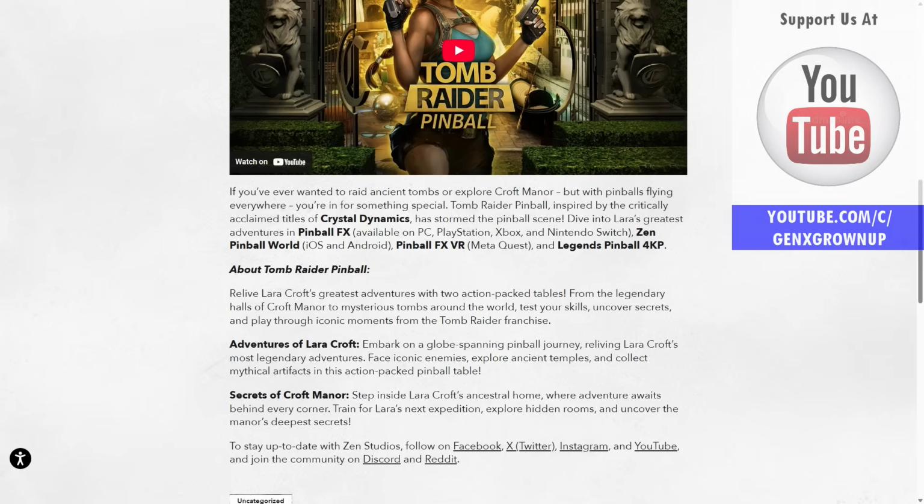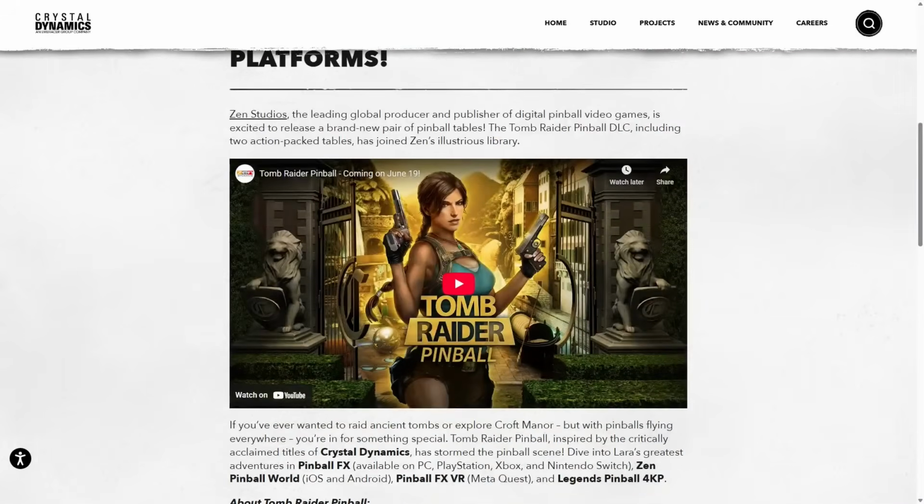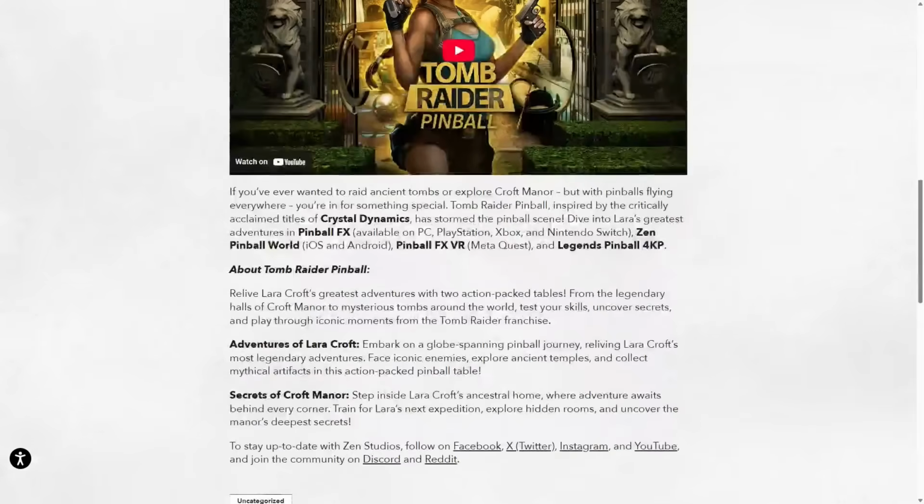Usually you get 3 in one of their packs for that price, but I've taken a look at this video here. The tables do look like they're a lot of fun, a lot of good challenges, a lot of nice shots. It looks like it'll be worth it. I'm going to reach out to my friends over at Zen Studios and see if I can get myself a key so I can give this a try, maybe put it on a live stream or something like that for you guys.